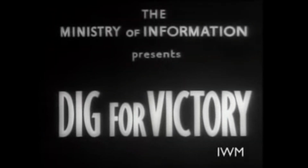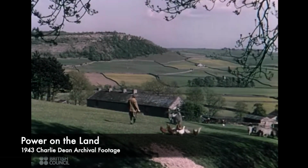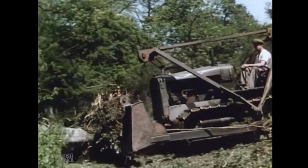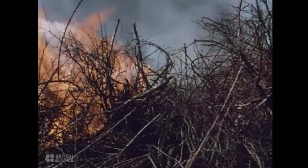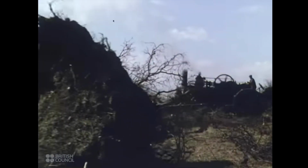For centuries, the patchwork pattern of Britain's countryside has been shaped by the individual skill and labour of farmer and farm worker. Never has Britain's soil been more productive than it is today. Hundreds of thousands of idle acres have been brought into cultivation, while old farmlands are yielding more than ever they did.